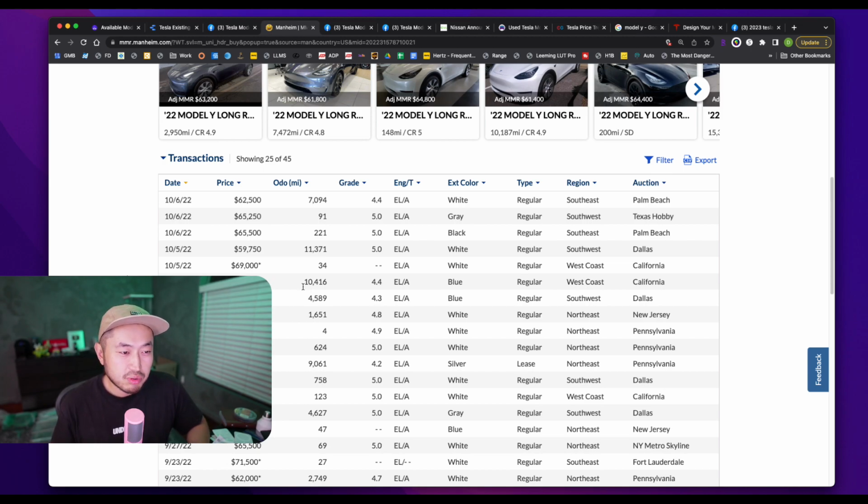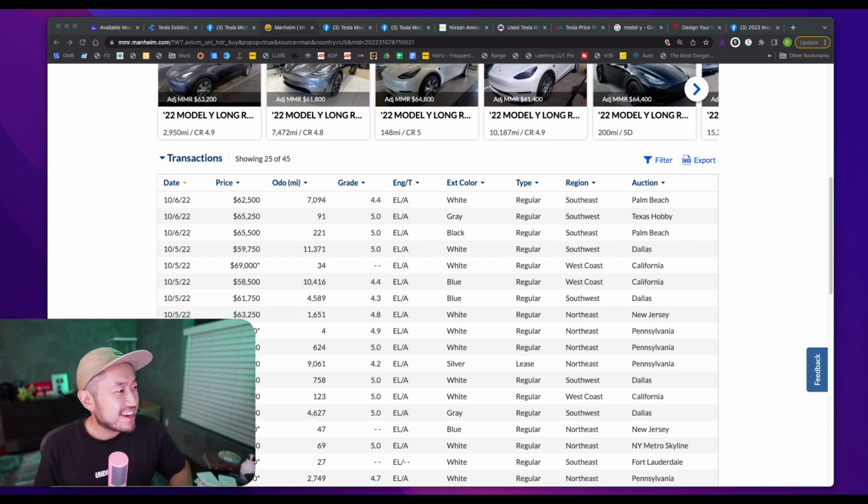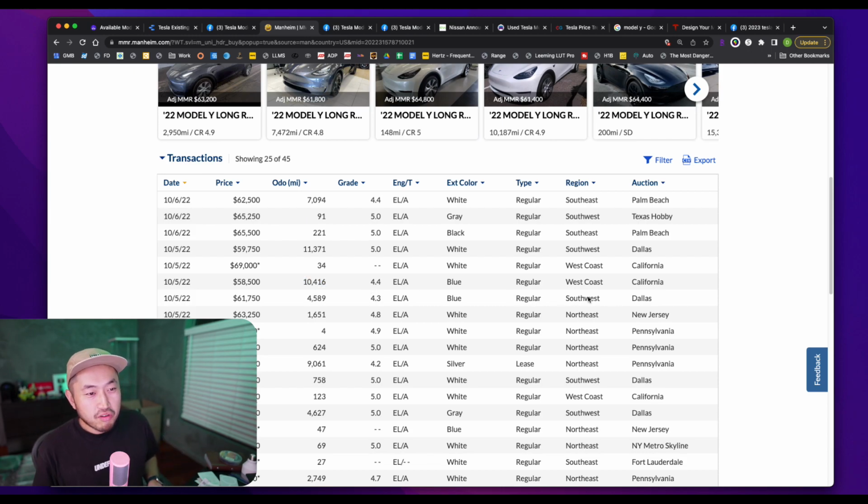So it looks like right here, these two definitely have high mileage. This one at 58.5 has over 10,000 miles, and this one at 59.7 has over 11,000 miles. Sorry, you can't even see that. So here's the one at 58.5 with 10,000 miles. One is in California, one's in Dallas, but we are finally in the 50 range.